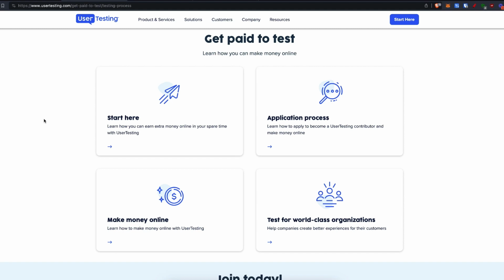So again, UserTesting is fully legitimate. You can do this from anywhere in the world as long as you have a verified PayPal account. But just remember, in different countries, like the country that I'm currently residing in, there are very few tests to do. However, if you are in primarily English-speaking countries like the US, Canada, the UK, Australia, New Zealand, or Europe, there will be more tests for you.